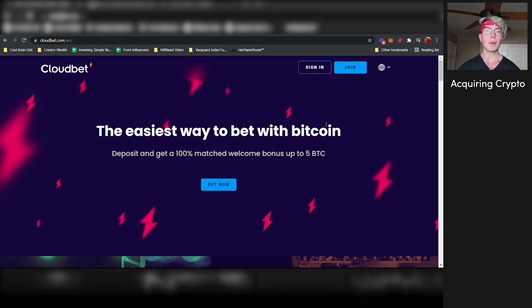In general, I personally use Gemini as my cryptocurrency exchange. It's one of the largest and most reputable out there, and it is yet to experience any kind of significant hack. Again, to me, showing me that they are a very secure choice.